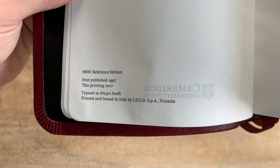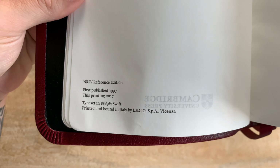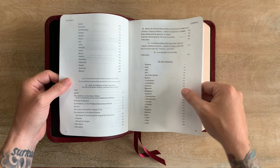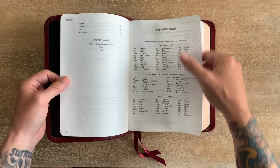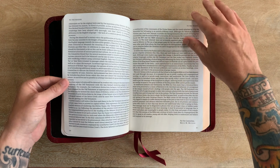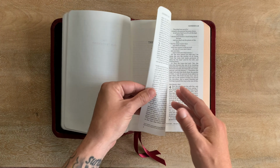Again, it's the NRSV Reference Edition, not bound by Lego in Italy, but it's printed in Italy, and they've got a really great reputation. On your material up front, your note to the reader from the translation committee, and then we get into the Hebrew scriptures, commonly called the Old Testament.